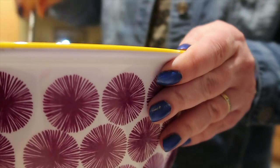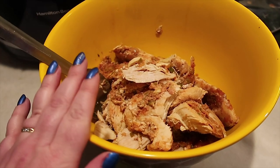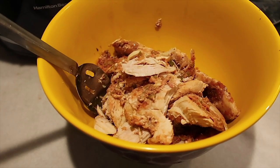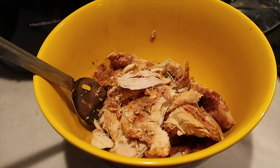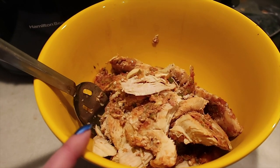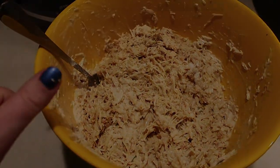There are times where viewers suggest that I get a mixer out in order to shred chicken, but this chicken, when you do it in the slow cooker or in the Instant Pot, it is so tender. It's like one fork or this spoon. I just can't do it holding my camera, but it shreds no problem. No reason for me to get the mixer out and just get more stuff dirty. So this is gonna be salsa chicken and tortillas with some corn for dinner tonight at home.